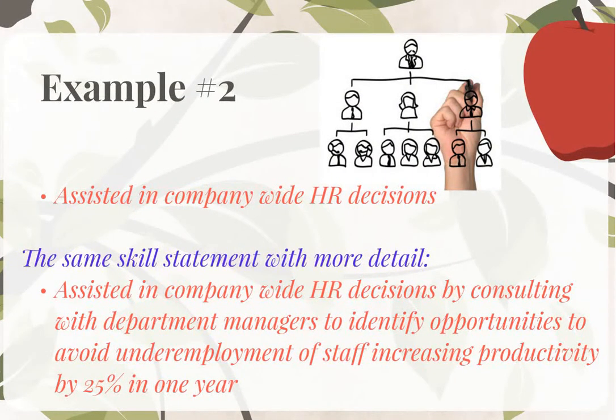Example number 2. Assisted in company-wide HR decisions lacks detail about how, what, and result. The revised statement, assisted in company-wide HR decisions by consulting with department managers, adds the how, and to identify opportunities to avoid underemployment of staff tells why. The remainder of the statement, increasing productivity by 25% in 1 year, gives the result.